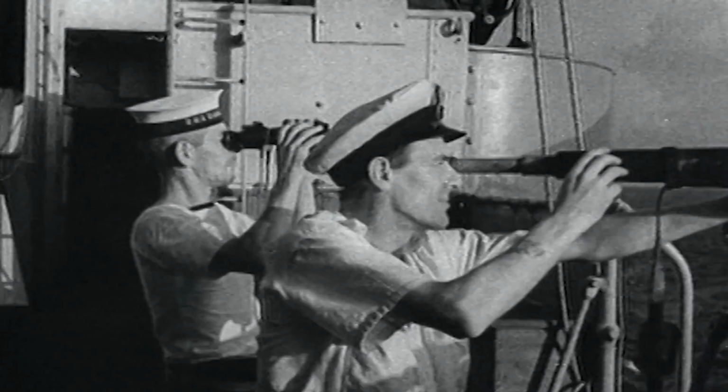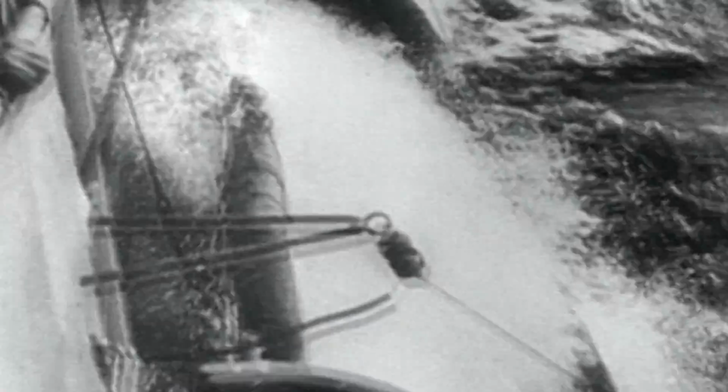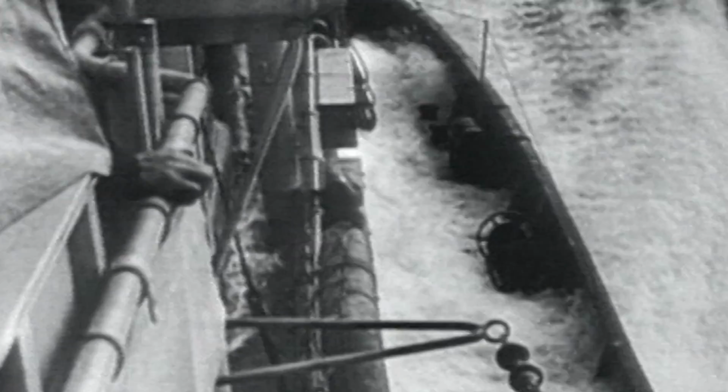Well, I can only relate a training experience when Murchison was exercising with British submarines, and I was given the task of looking for the torpedo bubbles. But when I sighted the bubbles, and by the time I reported them to the captain, the bubbles had now gone on the other side of the ship. So his words to me were, "Signalman, if this was a real war situation, we would be now manning the lifeboats."